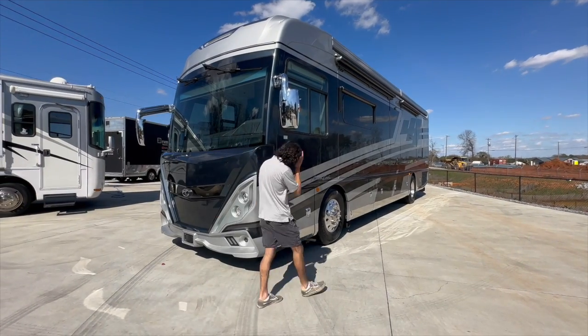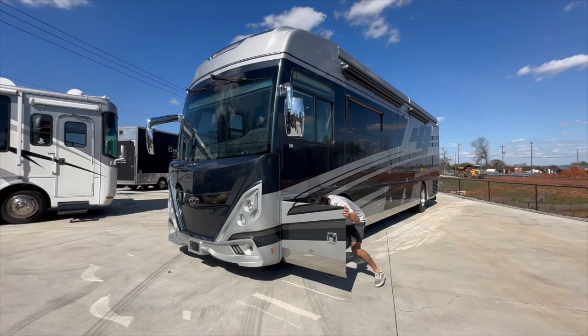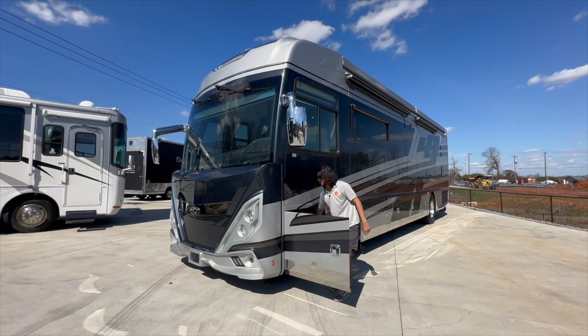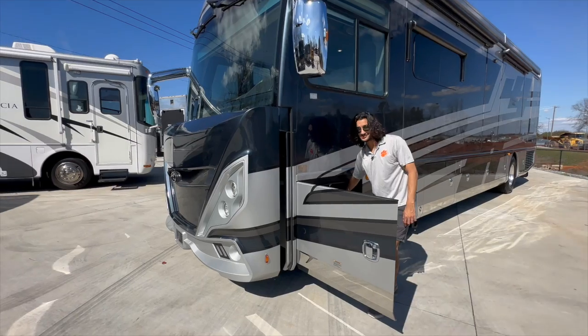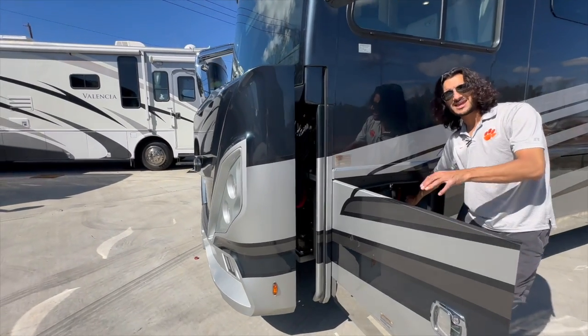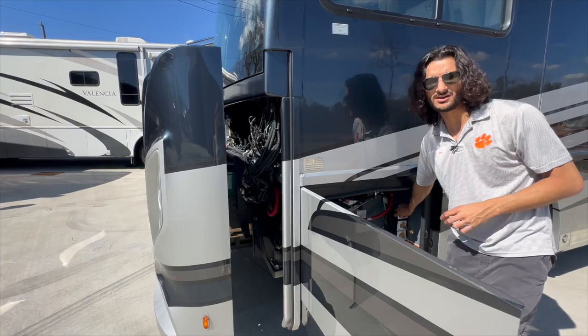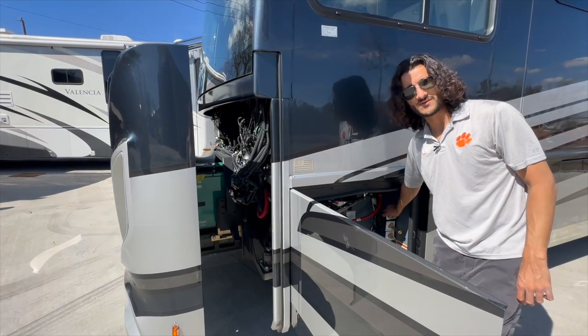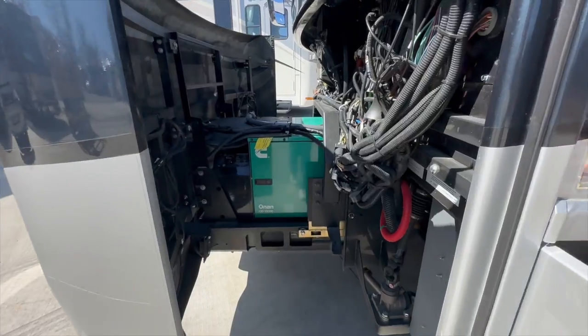Now this whole face will slide out. All you need to do is hit a button in this compartment right here. We'll get to this compartment in just a second, but first I'm gonna open this front slide tray out. Now this has a 10,000 watt Onan quiet diesel generator. There's an automatic gen start available on the coach, which is quite easy to use through the touchscreen system.